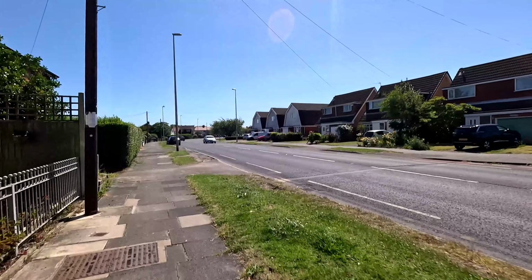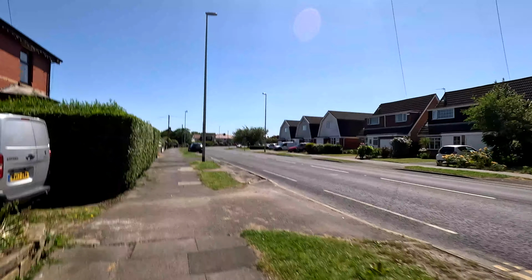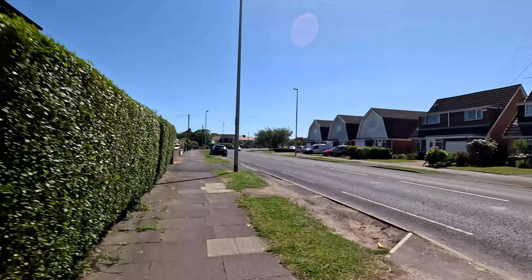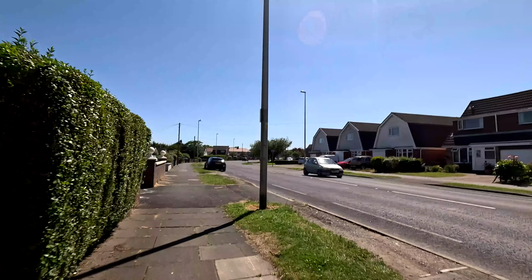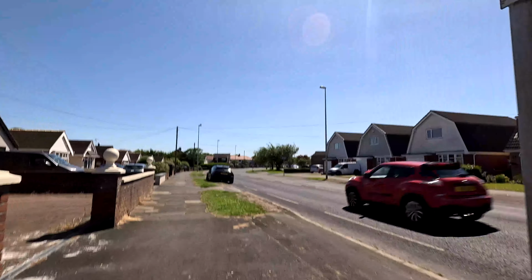I think I still walk along Cherry Tree Road at the moment. It's quite a long road, but it's... Living Road's a long one and all. Yeah, I'm going to carry on up here.